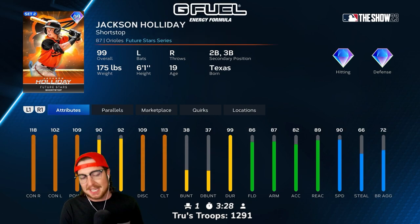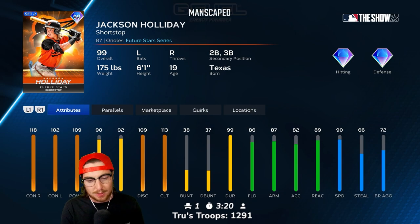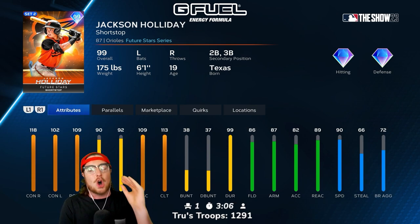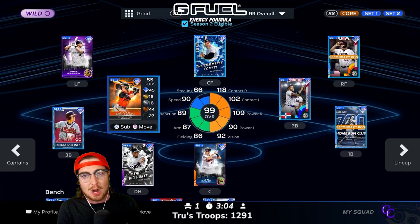Jackson Holliday immediately becomes one of the best shortstops in MLB The Show 23. 118, 109 against righties, 102, 90 against lefties with 92 vision, 109 discipline, and 113 clutch. A great fielder at short and 90 speed as well. This card reminds me a lot of Gunnar Henderson, who is also in the same organization, obviously. He's in the bigs right now. Jackson's coming. He's about to be the top prospect in all of baseball. These two cards are dope, man.